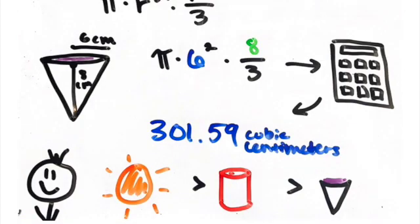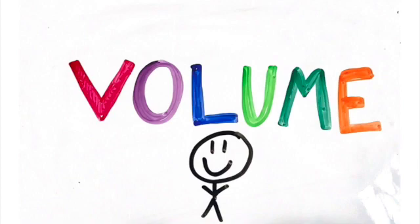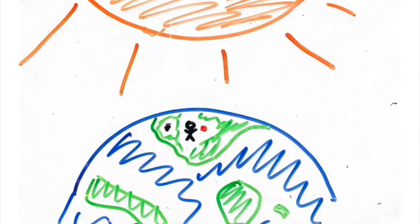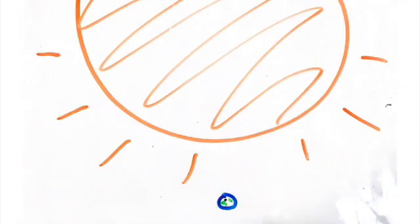Everything has volume. Michael can see how some objects take up more space than others. Since he realized the sun takes up so much more space than his everyday objects, he starts to get a feeling of how the sun has such a big effect on our lives.